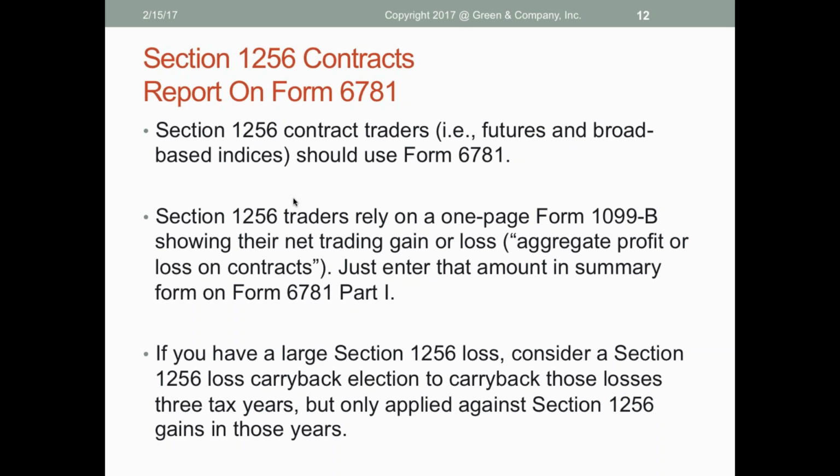Section 1256 trades rely on a one-page 1099-B showing your net trading gain or loss, aggregate profit or loss on contracts, it says, and you just enter that amount in summary form on 6781. You're good to go.